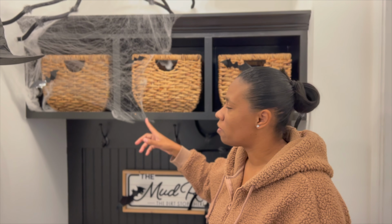I got the cobwebs from Target as well, and that was only 4 bucks. It was not my favorite thing to install. I got everywhere. I don't know if I'll be using this again.